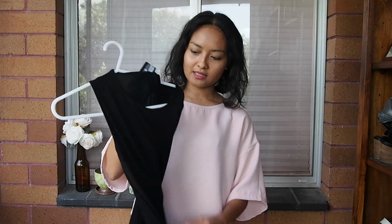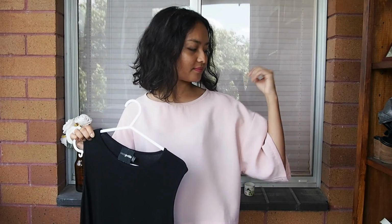I'd be styling two pieces. The first one is this black ASOS swing dress, and also this pink boxy kimono sleeve top. And yeah, I'll be showing you how I style them for day and going out tonight. So if you want to see how I style these two pieces, just keep on watching.